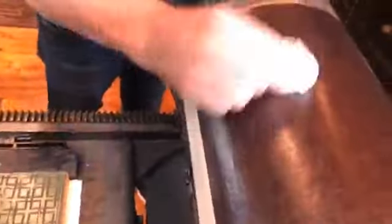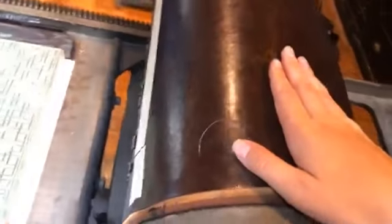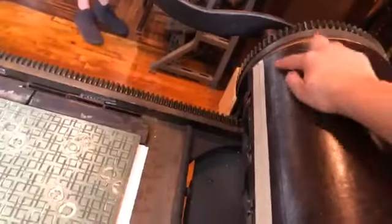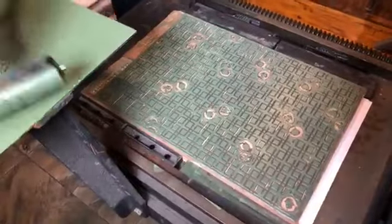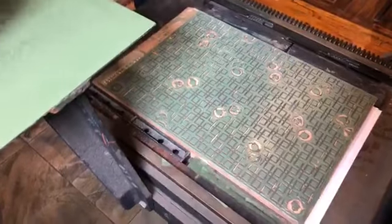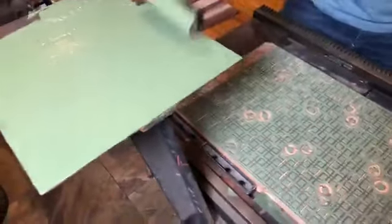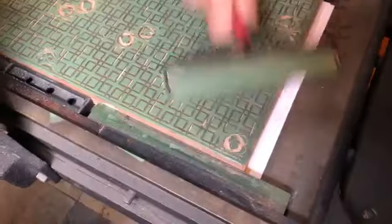So yeah, the block is a little wonky, so pretty much every time we take it back, even with the foot pedal that raises this up a little bit to keep it from touching the block when it comes through, it still hits this kind of corner every time. So that's a little too much ink, but we need a lot on this block anyway. We'll spread it around once it gets on the block.